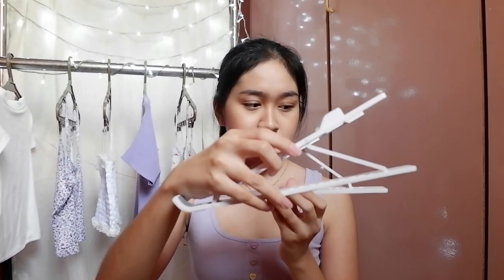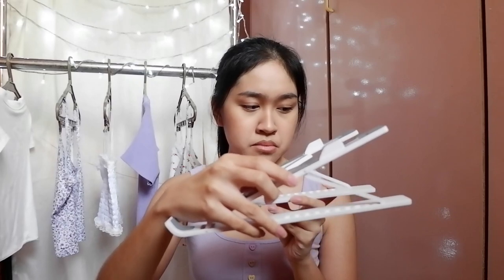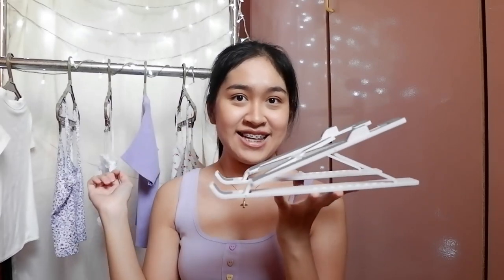Ayan. So, wait. And guys, it looks like that. Ayan. It looks like that. And it holds my laptop pretty well. Okay, so I got this for 299 pesos. And I got the plastic one. Merong aluminum version ito. And I think that's more durable than plastic.